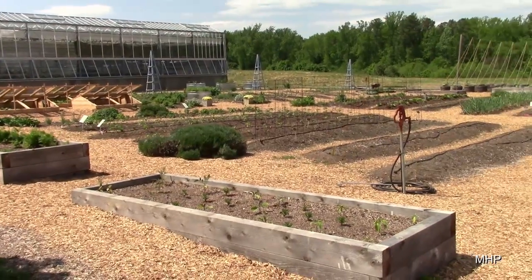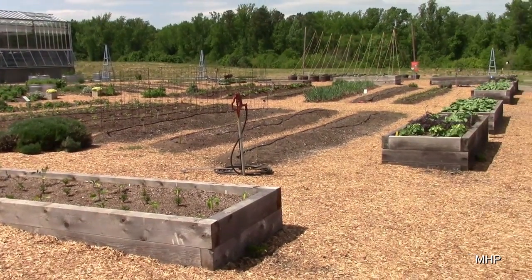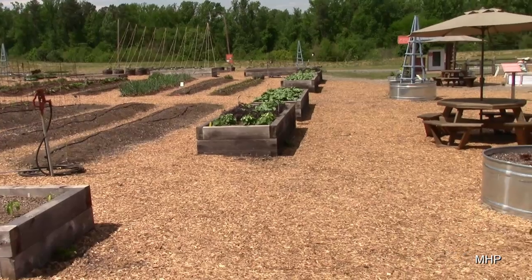So that concludes the community vegetable garden up at Lewis Botanical Garden in Richmond, Virginia. Hope y'all enjoyed that. It's a beautiful place to come if you've never been here.